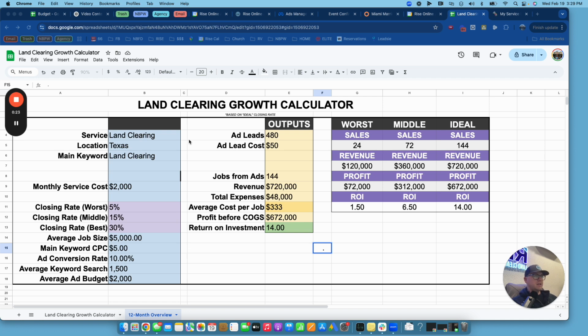It's just something I designed on this Google sheet here. Basically, we input some data from Google, we input data from your business, and it pops out what's possible based on worst, middle, and ideal close rates. That way you can see, when you're looking at marketing costs and how much to spend on your ad spend, which is the dial that's used to see how many leads you can get and what that can convert to in terms of revenue.